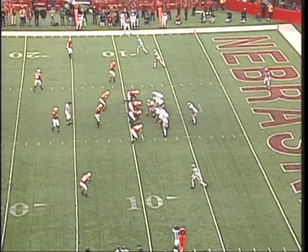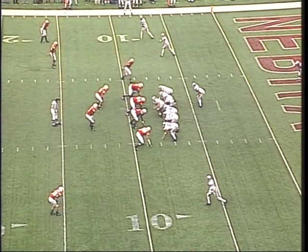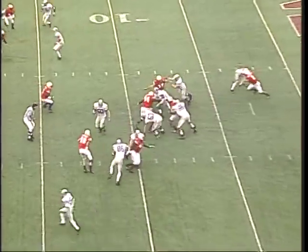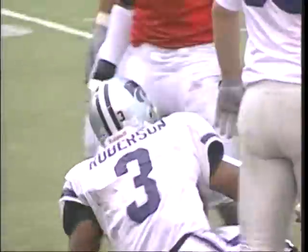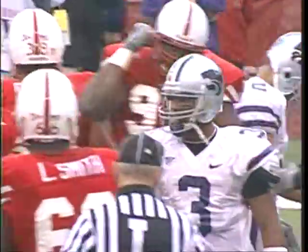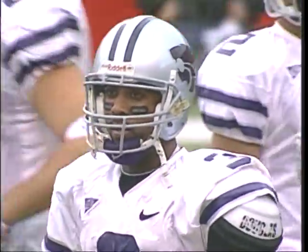K-State 2nd and 6 from the 8-yard line, moving from right to left. Roberson now moves. Travis Wilson to the right side. Will run again. He's across the 10 and out close to the 14-yard line. A gain of 6 and should have the first down. As we look at the mark, Demario Williams making the tackle for Nebraska along with Patrick Kabongo.